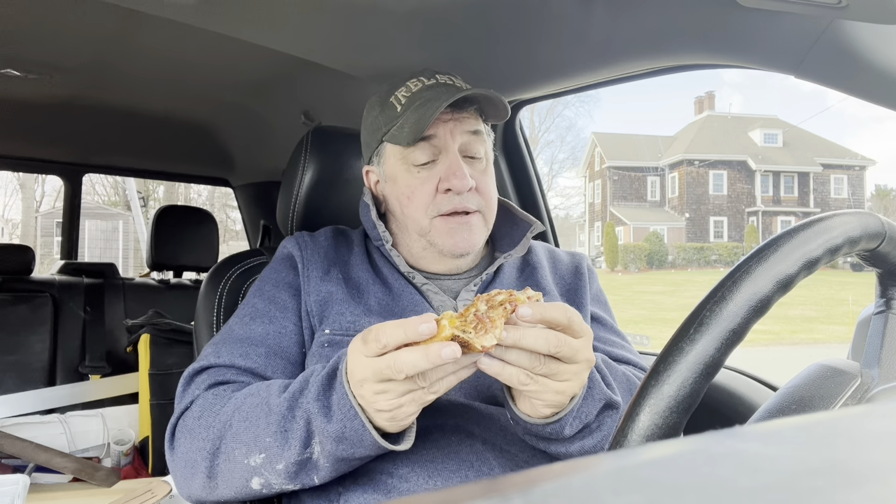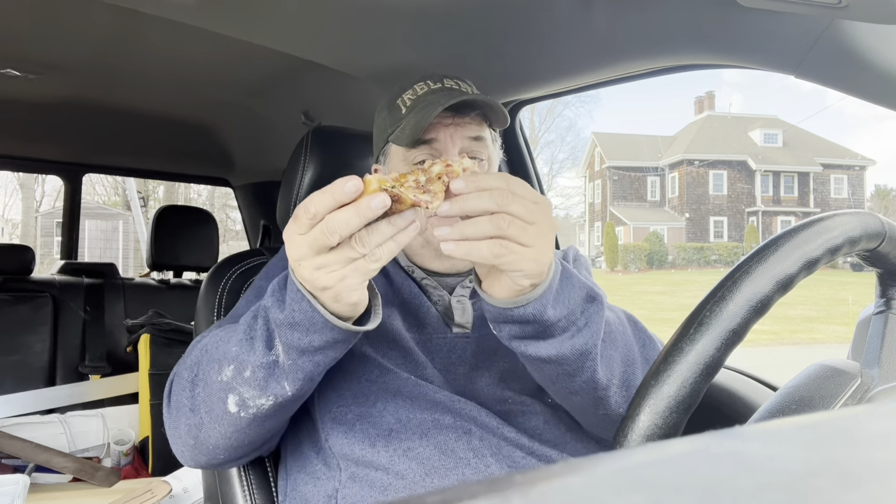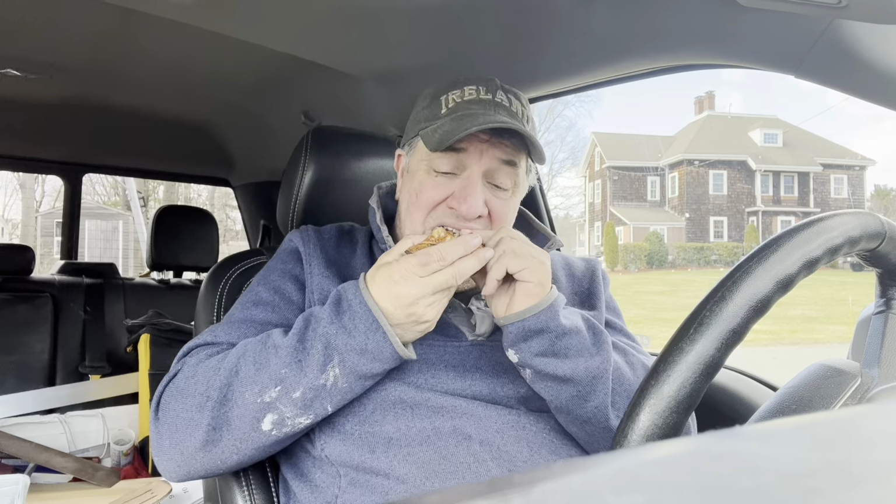I try not to say whether or not flop is good or bad. To me, it's a description of what the dough is like. But I do lean towards a less floppy pizza than a floppy pizza. Other than that, it's not a salty pizza. The sauce is not sweet at all. Definitely savory. So there you have it.